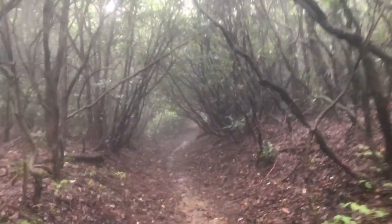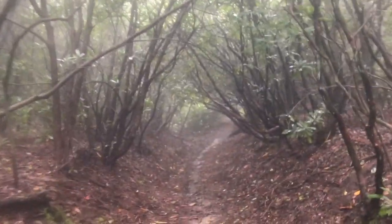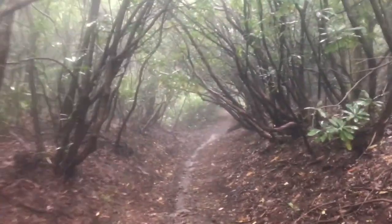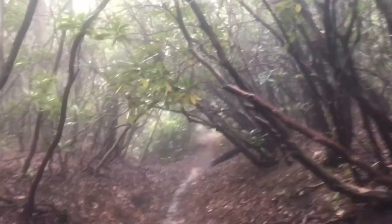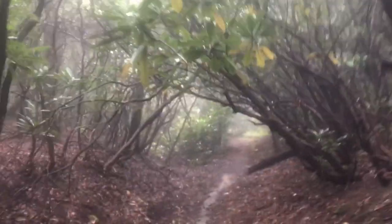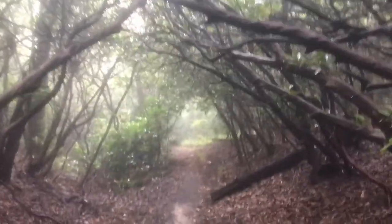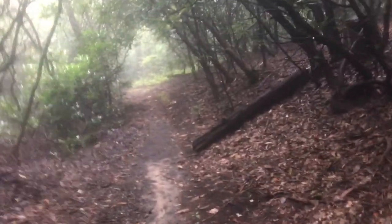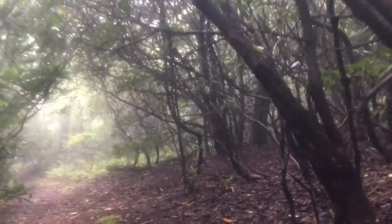So we're walking through this cool tunnel of rhododendron or mountain laurel or whatever it is. But it's pretty. We got about 2 miles till we get to the top of Sassafras, and once we get up there, we're gonna figure out where we're gonna stop, if we're gonna go the whole 13.4 or if we're gonna cut a little short.